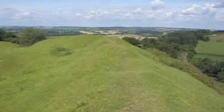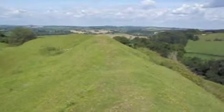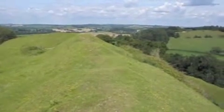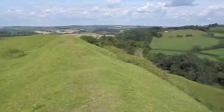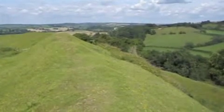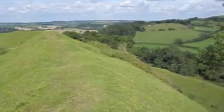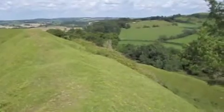We're going to actually pan the camera around and look down at the ditches and ramparts. This is a multi-vallate hill fort. That means 4 ditches and 4 banks. The last time this hill fort was built on was probably Ethelred I and Ethelred II, in the late Saxon period, so it'd be 900 AD.